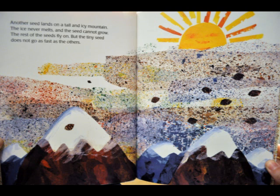Another seed lands on a tall and icy mountain. The ice never melts, and the seed cannot grow. The rest of the seeds fly on, but the tiny seed does not go as fast as the others.